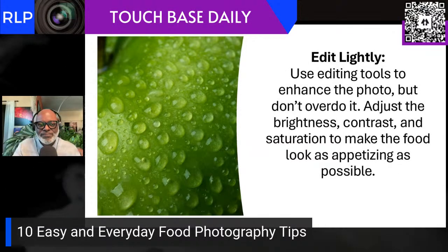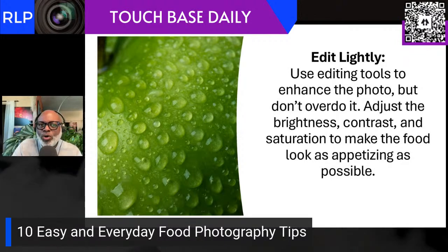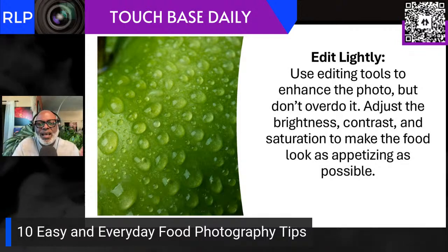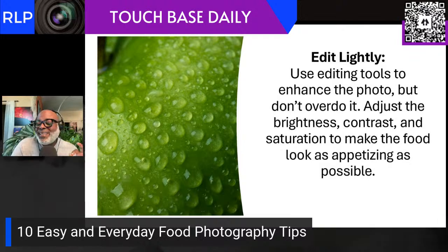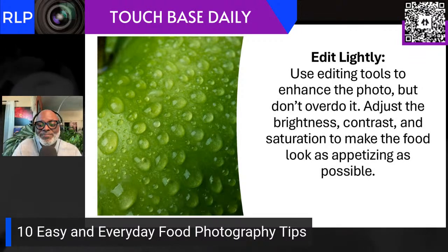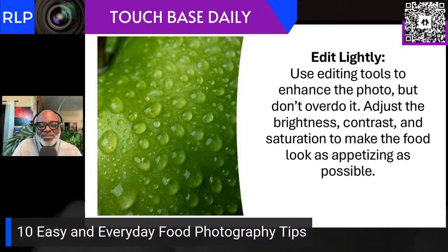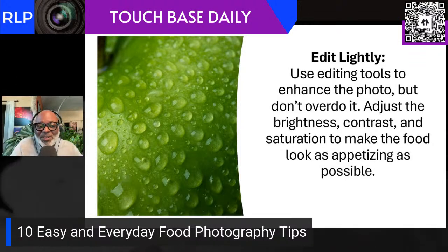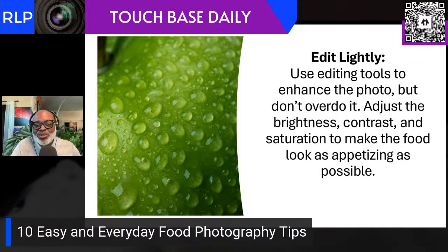Edit lightly. Use editing tools to enhance the photo, but don't overdo it. We've had this conversation before. Adjust the brightness, the contrast, and saturation to make the food look as appetizing as possible. Chrissy and I were doing this yesterday. We were talking about her cloud photos, which is another story. We could do an episode on clouds alone, how to take pictures of clouds. There are techniques for taking pictures of clouds, but this is one of those techniques that you can use for both.